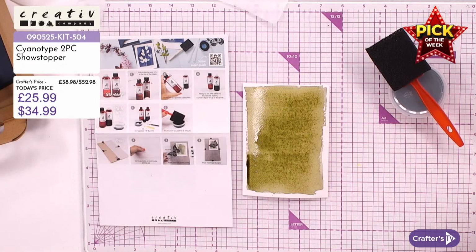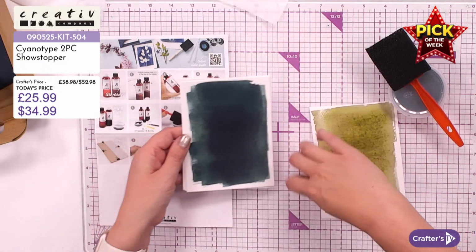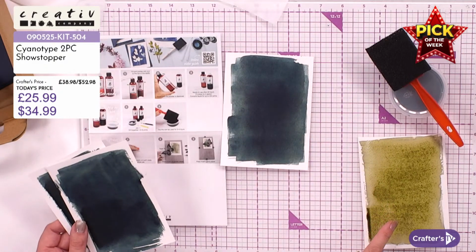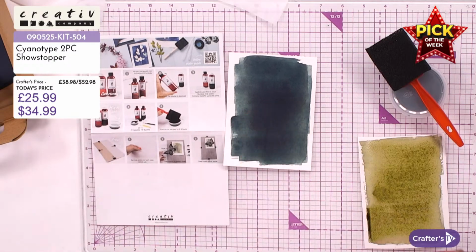Yeah. Here, my darlings, is one I prepared earlier. Look at this. So once you leave it to dry, it slightly changes colour. Okay. So it's like this when it's wet. You can see it starting to dry around the edges. It's going to go like this when it dries, right?